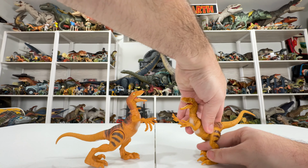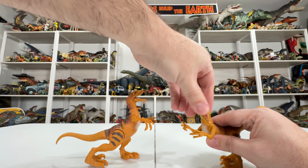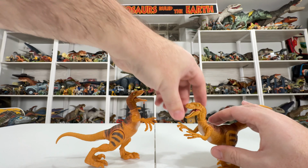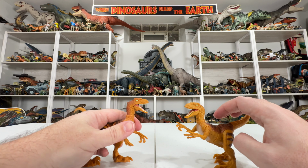They're cool. They're kind of fighting. I love the ball joint neck on both of these though, because that does let you do really cool poses where the raptors can look behind them and roar and look up and all that stuff. So kudos there.